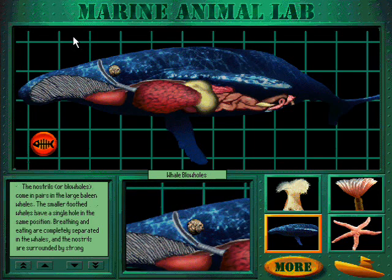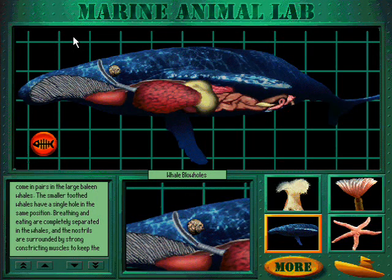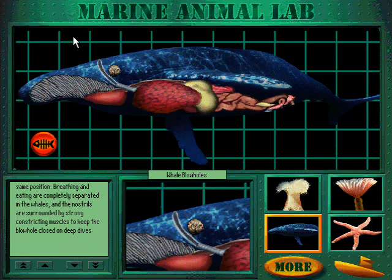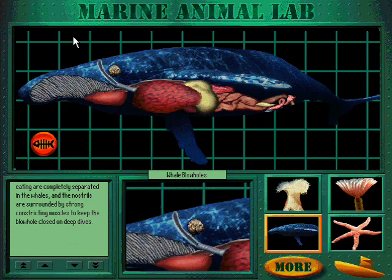Blowhole. The nostrils, or blowholes, come in pairs in the large baleen whales. The smaller toothed whales have a single hole in the same position. Breathing and eating are completely separated in the whales, and the nostrils are surrounded by strong constricting muscles to keep the blowhole closed on deep dives.